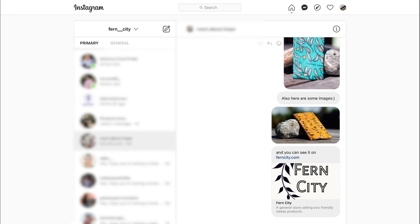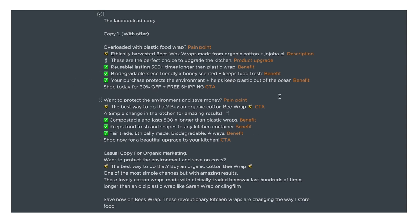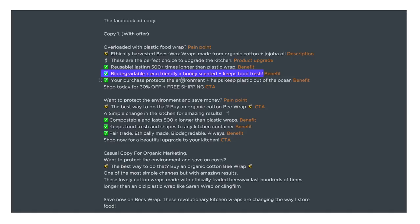But if you guys are interested, I do have some Facebook copy to share with you. So let's have a look at some Facebook copy that I've just written. So the Facebook ad copy: overloaded with plastic food wrap? Ethically harvested beeswax wraps made from organic cotton and jojoba oil. These are the perfect choice to upgrade the kitchen. Reusable, lasting 500 times longer than plastic wrap. Biodegradable and eco-friendly and honey-scented. Keeps food fresh. Your purchase protects the environment and keeps plastic out of the ocean. Shop today for 30% off, free shipping.